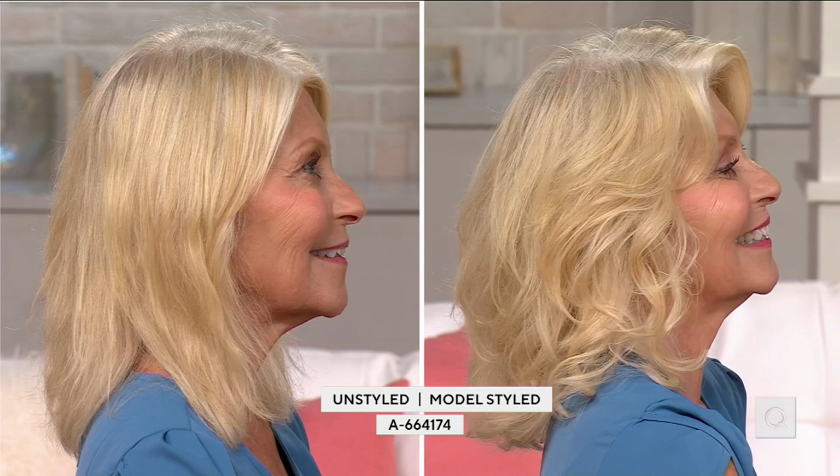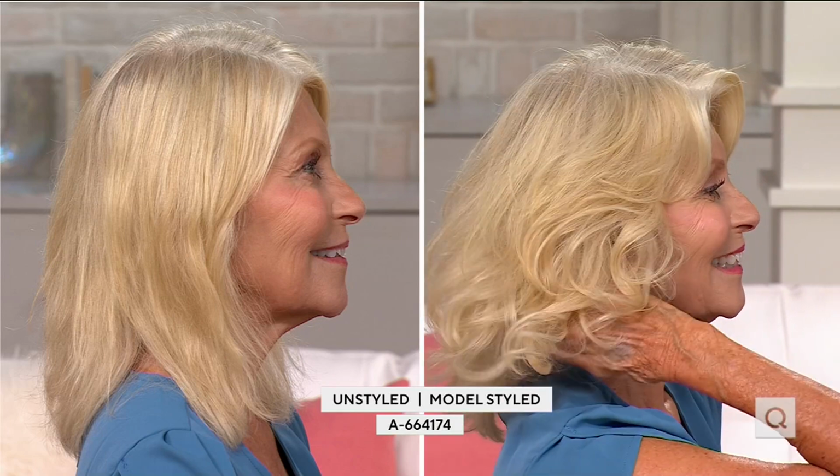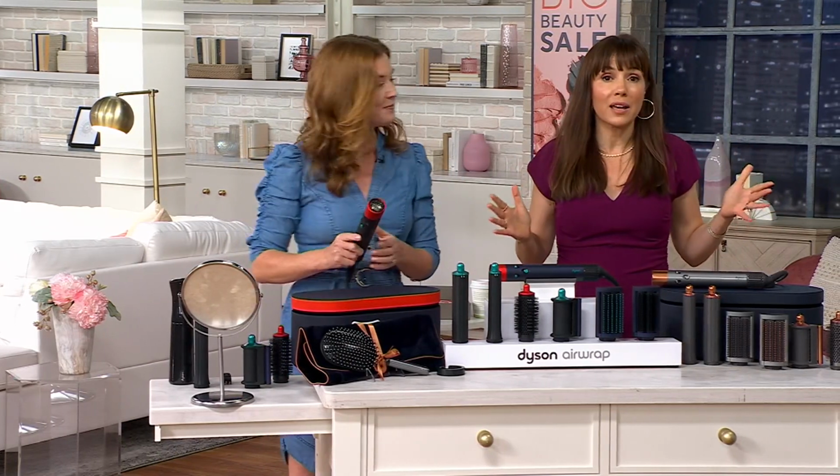She did it herself. And you can see, look at the beautiful volume, the shape, the bounce. It looks so healthy because it is, right? She did not use extreme heat. She simply used air to change the style. And I mean, it's just beautiful. And again, did it herself. So easy to use. Listen, this is truly our can't-pass-up Dyson tool.